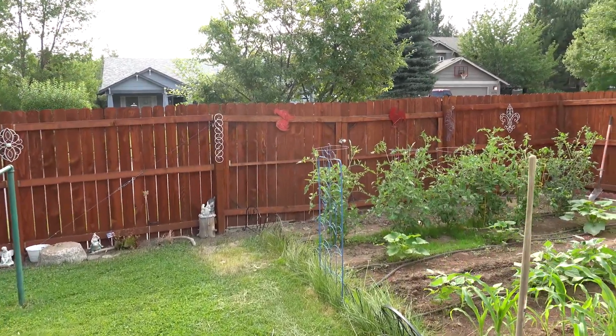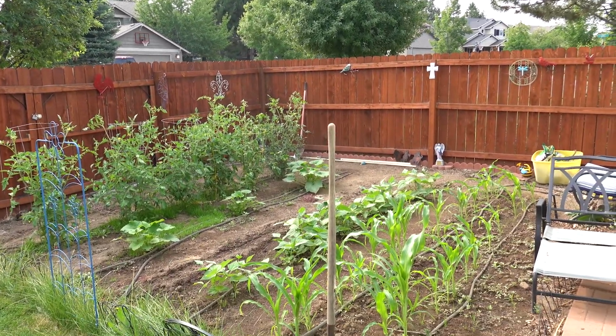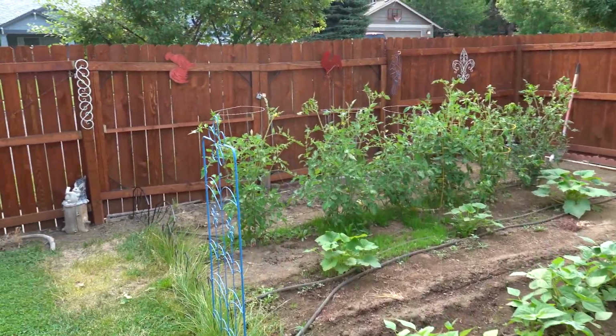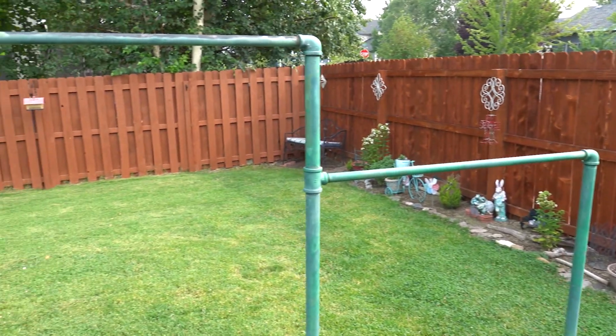But currently the area that would be used for RV parking is a very productive garden, a great use for the space, and it's nice to have that double gate there in case you need to come move yard debris or anything of that nature.